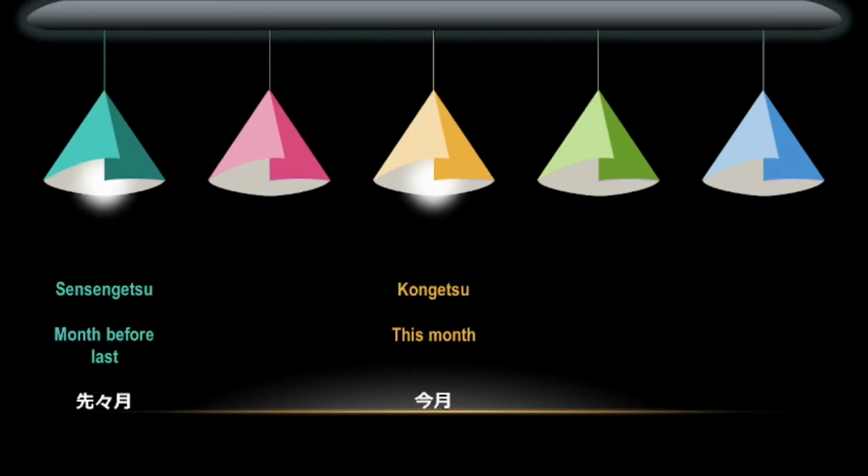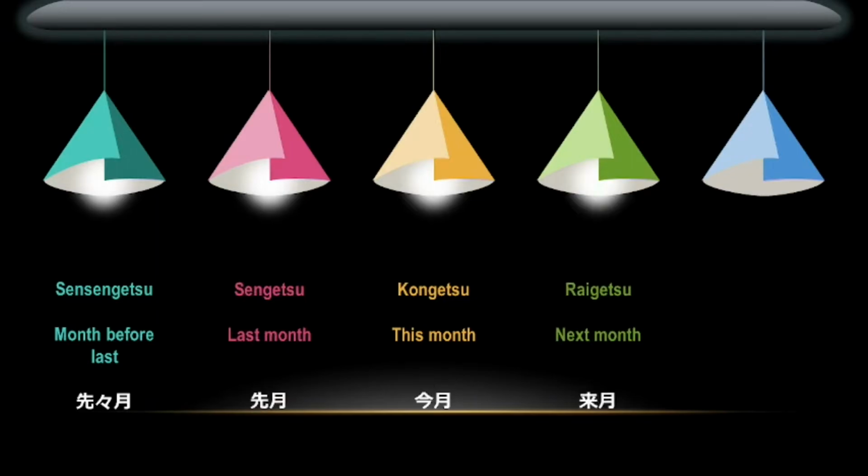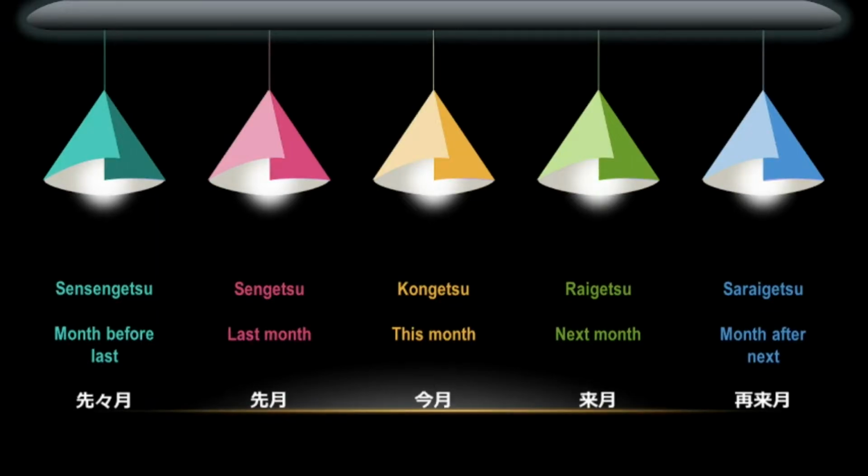Next, let us see the other words related to the past and future months. Sensengetsu is the month before last. Sengetsu is last month. Raigetsu is next month. And Saraigetsu is the month after next. Let me pronounce them once. Sensengetsu, Sengetsu, Kongetsu, Raigetsu, Saraigetsu. If you want to say that this month is May, then in Japanese you will say kongetsu wa 5月 desu.